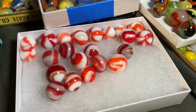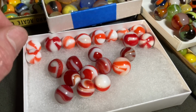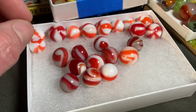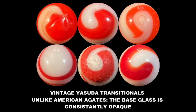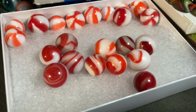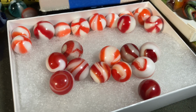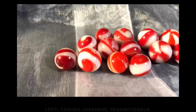One type of marble that collectors should be made aware of here are the Yasuda transitional swirls. These are pretty convincing for American agates, and they're a lot more common, so you're very likely to find these in lots. They all show a bright, opaque candy apple red twist pattern on what I should say is a cheaper, opaque white milk glass looking base. It's the same glass they used in their forefingers. I've got a bunch right in here.